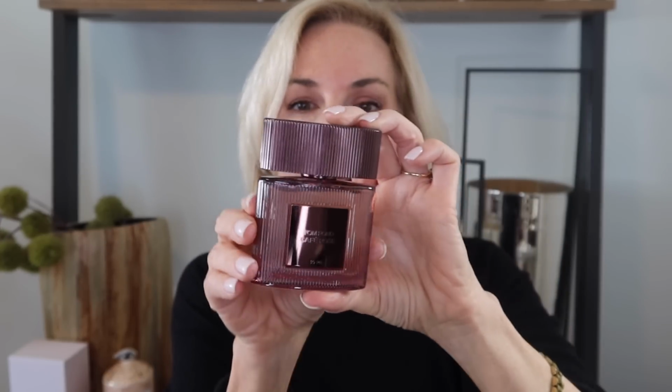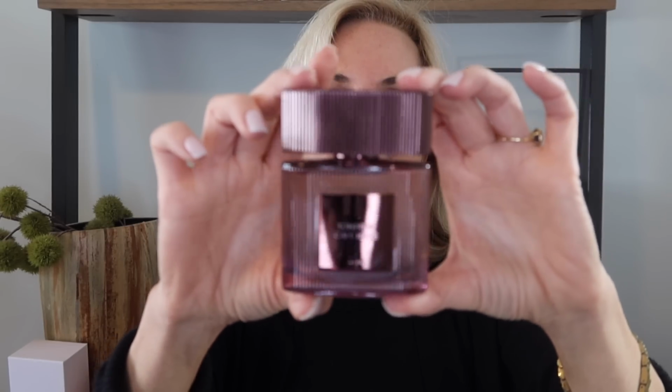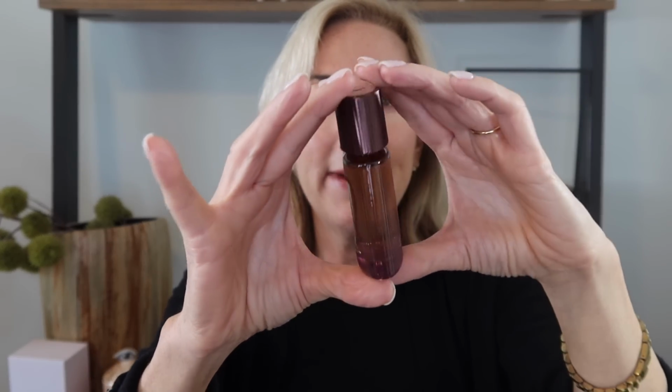And when I was at Nordstrom the other day, they were selling the new version of the Tom Ford Cafe Rose. This is an eau de parfum. And I went ahead and picked up the smaller size. I did give it a try and thought that I would pick up the small one. I think the bottle is super beautiful, and this is basically a re-release. This is slightly different than the original.